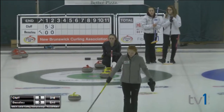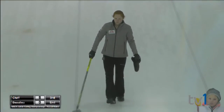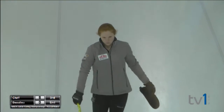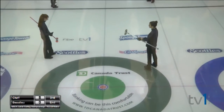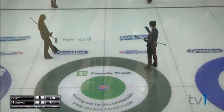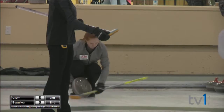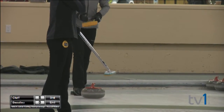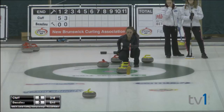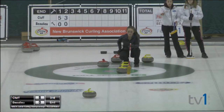So now we're at skip stones, and Erica Cluff is looking for the double takeout. Yeah, looks like she's going to play the double. At the very least, get one of those yellows out of the rings and keep hers in front of the other yellow. But I think ideally she makes a double. If she's real lucky, she might make a triple here. If she makes the double, the second yellow might clip the back yellow there on its way by. She could sit 3 after this shot.